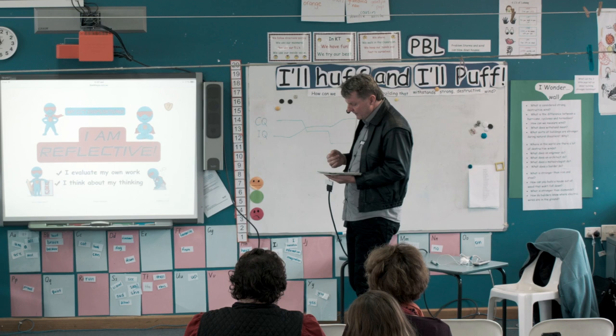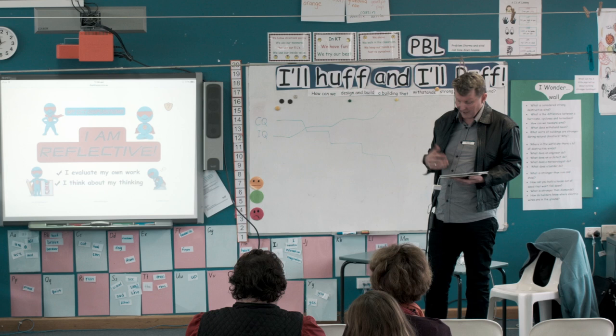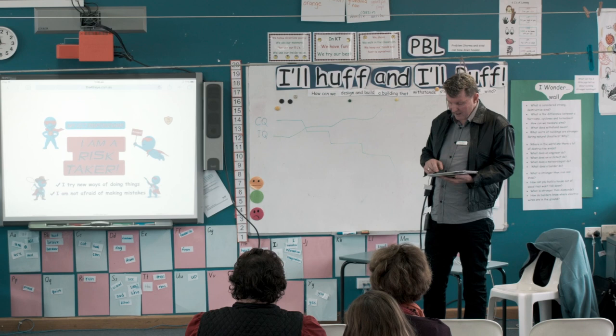One of the hardest dispositions to teach and learn for adults as much as children. So, first aspect of critical and creative thinking are the dispositions. The second are skills.